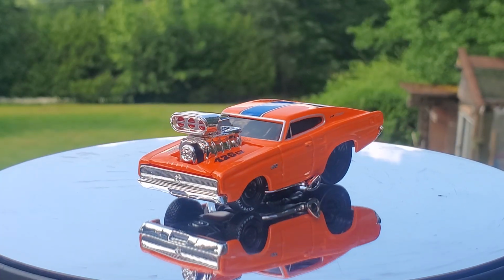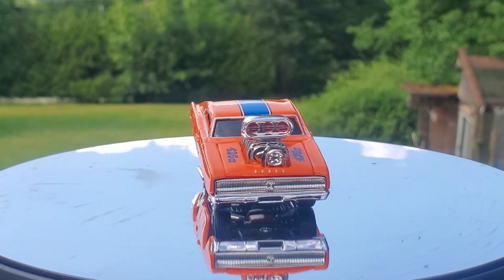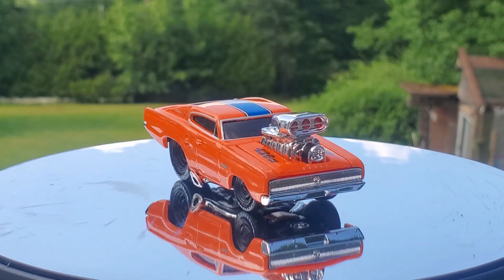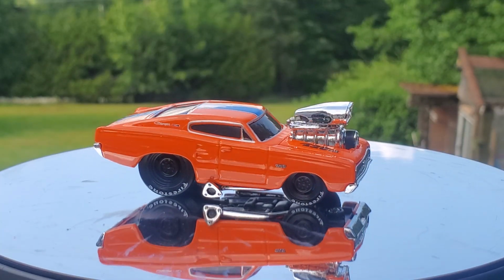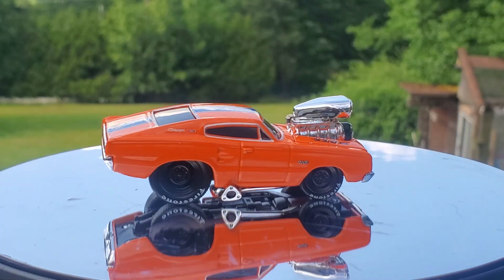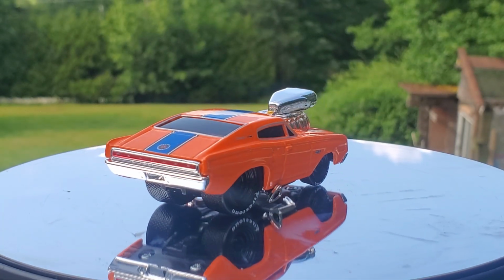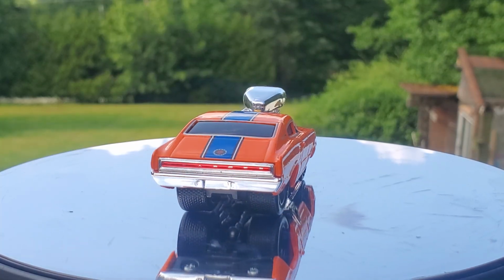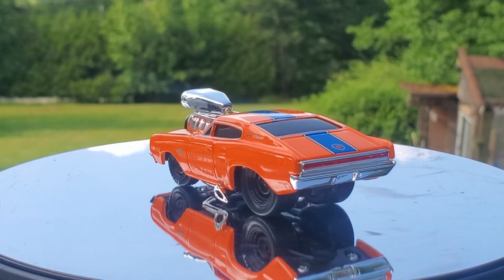So this is the 66 Dodge Charger, and that is pretty nice. And this is the only one I've found. And well, Muscle Machines, like any other diecast manufacturers, companies like to issue these cars in different colors. And so anyways, this is the only one I found, but that's really cool.